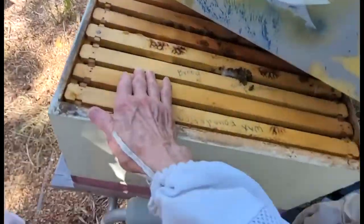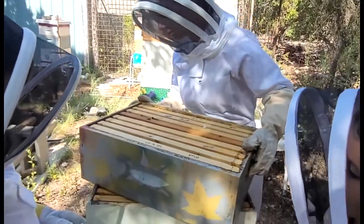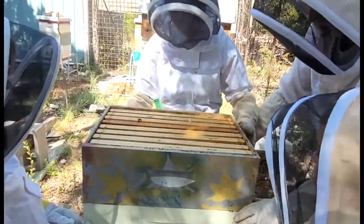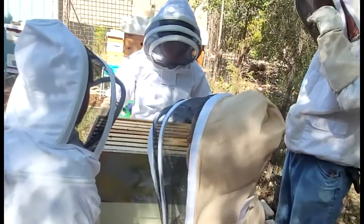What about that thing? Try the sideways thing. A lot of times the bees are so active that they'll just be everywhere. In this case, they're still kind of inactive this early in the morning, and it helps. Plus, nobody's jumping around and making a lot of noise. So I appreciate that, guys.